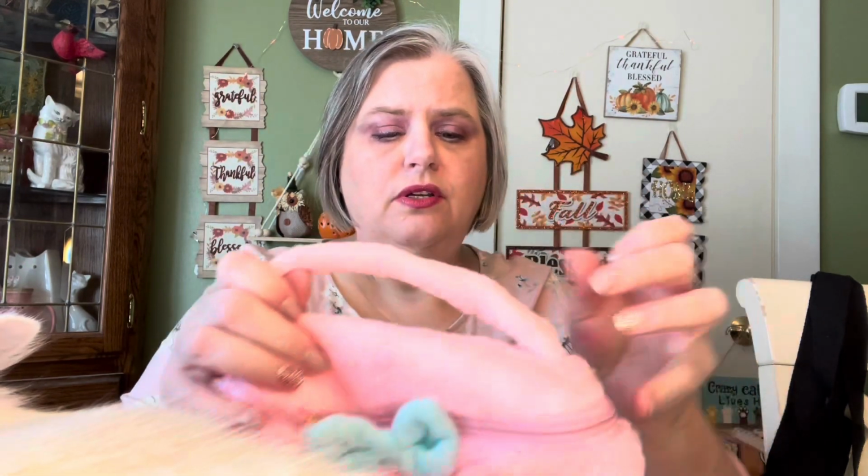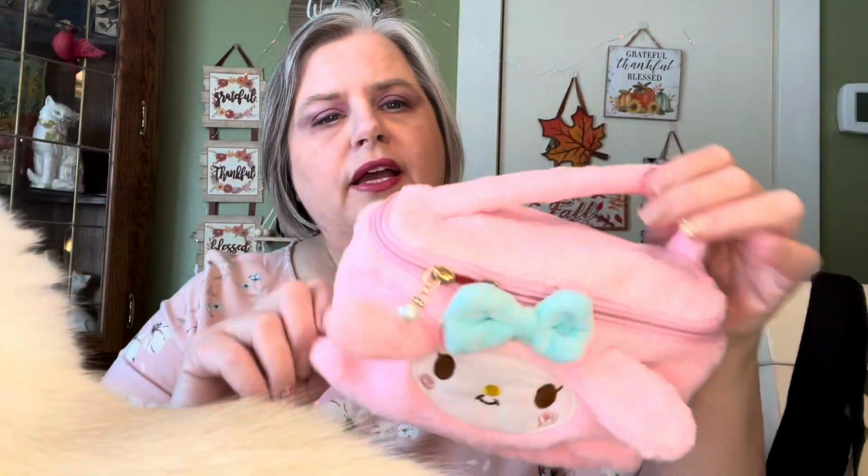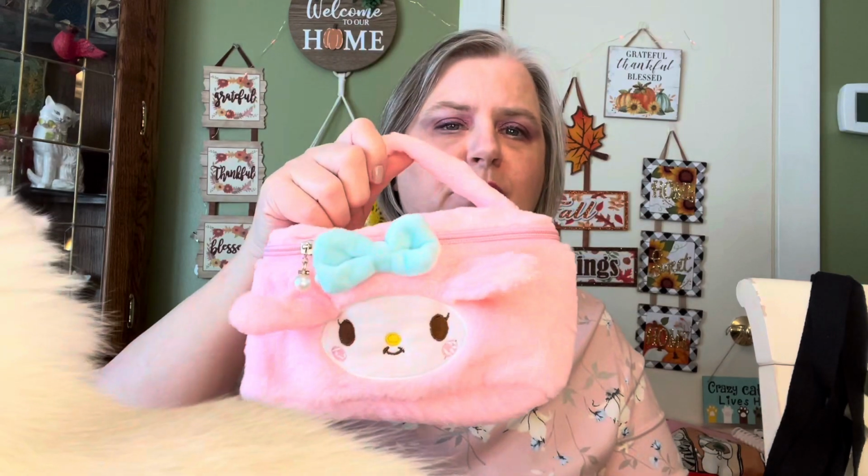So this is, here I had opened it up to, let me zip it so you can see it. Like I said, everything is flattened down for shipping. So this bag is just too cute. Now see, they have all kinds of things for all kinds of ages. This is furry, like a stuffed animal. And there's Camille. And this bag came in four different designs. There's for girls, for boys. And I just thought that was too cute to pass up.